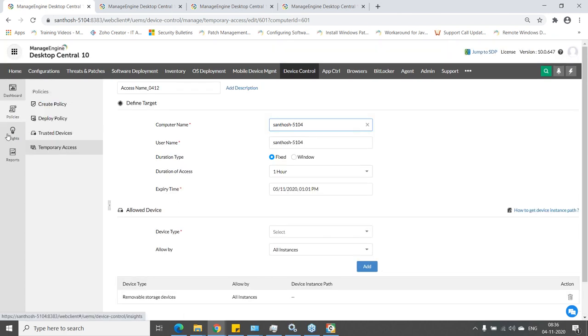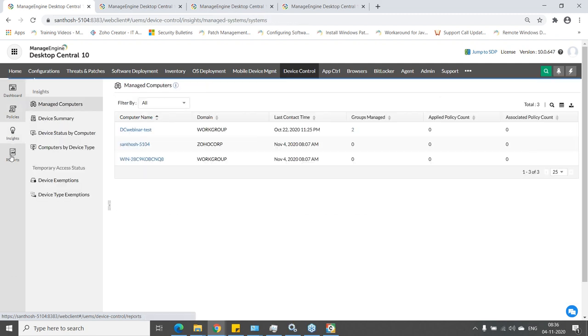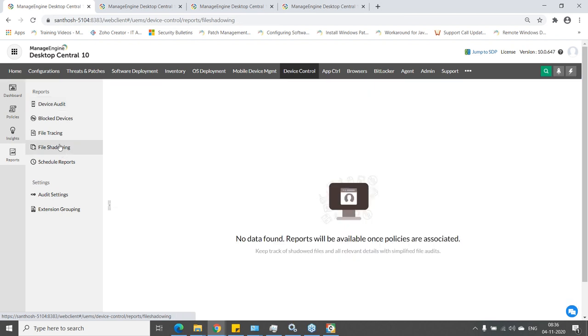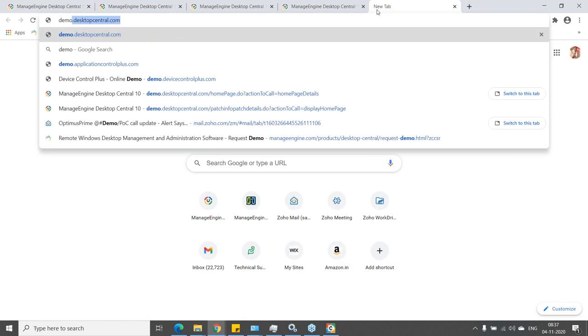And if you have a list of allowed trusted devices by the IT, you can go ahead and configure, add those trusted devices so that only those trusted devices will be allowed.